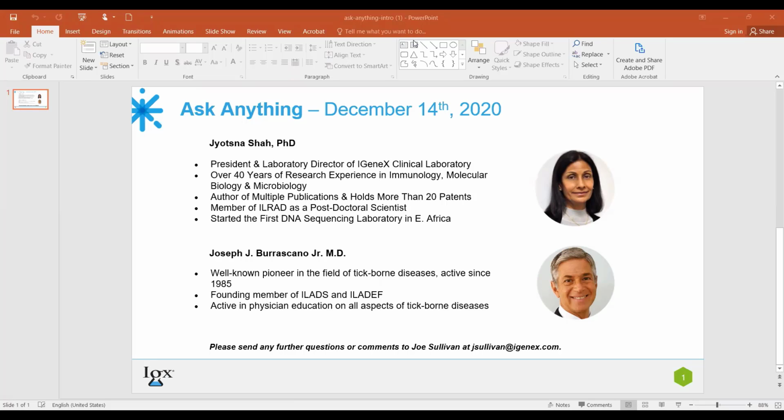So alpha-gal is much more than just a tick bite giving you some kind of a strange sugar from the animals. It's also perhaps involving your immune tolerance to a lot of things, and also the gut.